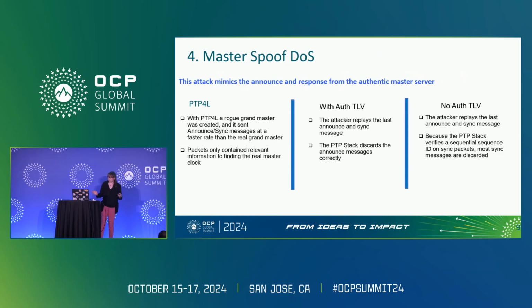Our next attack was our master spoof DoS attack, which mimics the announce and response from the authentic master server. On ptp4l, a rogue grandmaster was created, and it sent announce and sync messages at a much faster rate than the real grandmaster, causing it to be disrupted even more than the last time.